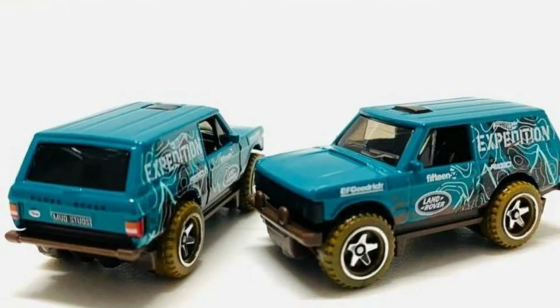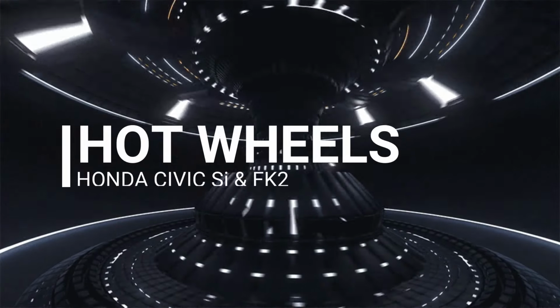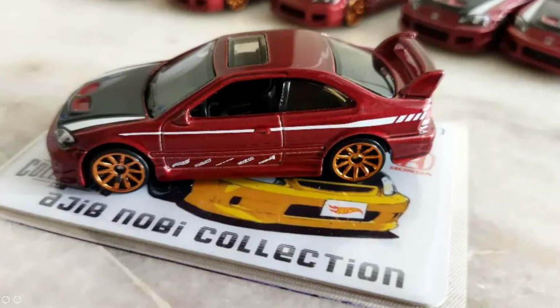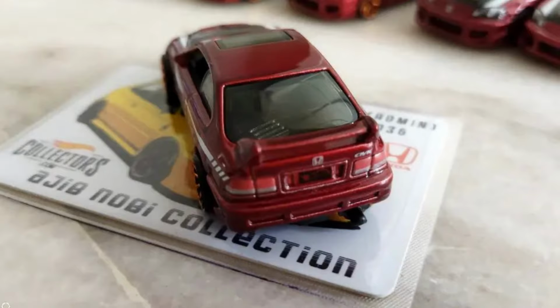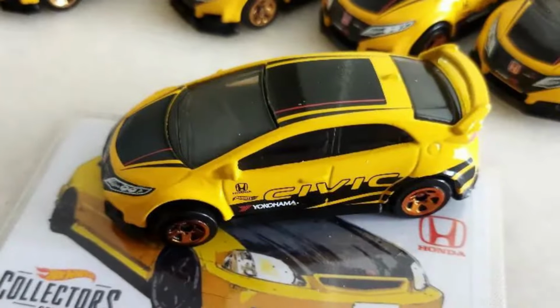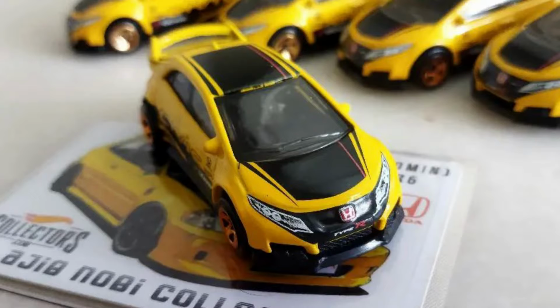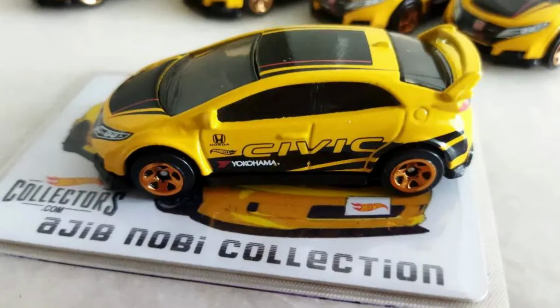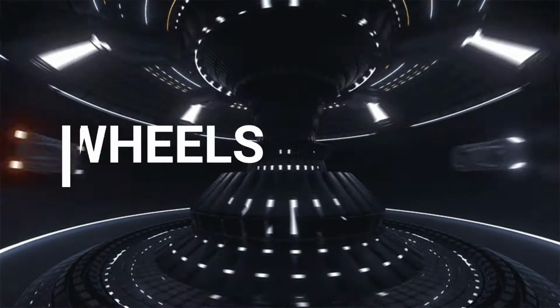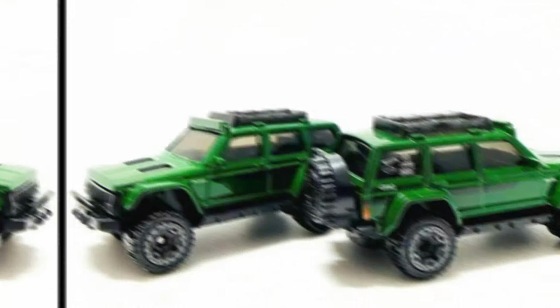A Range Rover Classic again in Hot Wheels mainline. A new Honda Civic Si from a new Hot Wheels Basic Series list, with a Honda Civic FK2 in yellow. Another clear pick of a 1995 Jeep Cherokee in green.